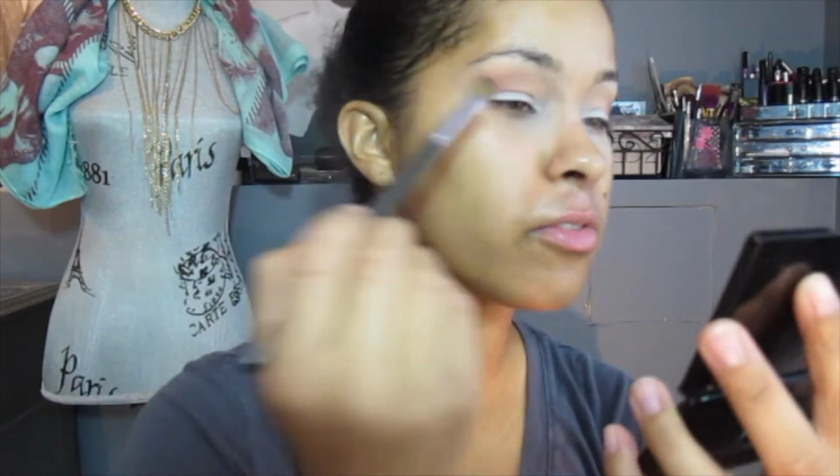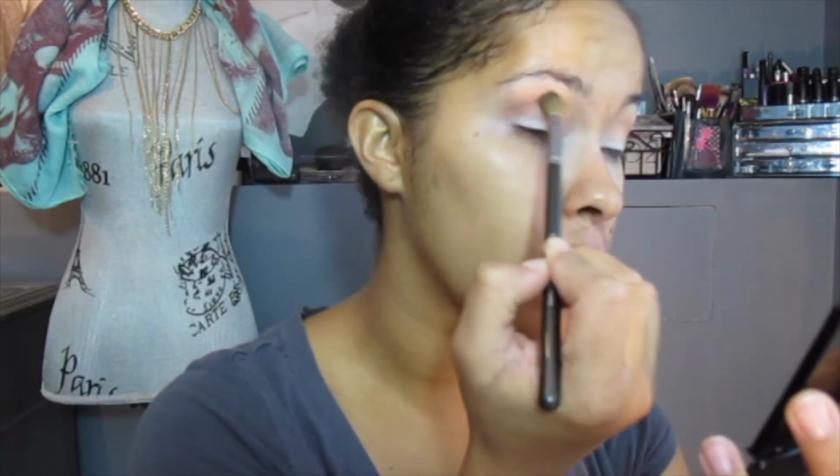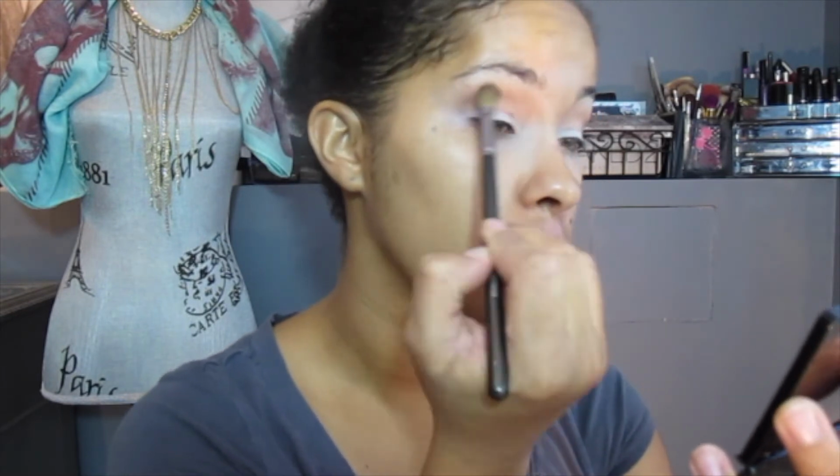And with this, I'm gonna use the blending brush from Sephora, which just looks like this. It's another fluffy brush, but I really like it a lot. And it seems to blend a lot more flawlessly than the other MAC blending brush that I have.